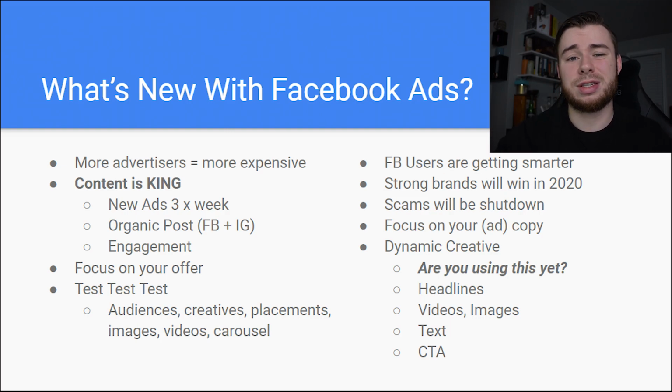If you're seeing a higher CTR, a higher average watch time, and more clicks on a certain video ad or a certain image or a thumbnail, that means that you want to start pushing that thumbnail or that video or that image out to more people on Facebook. You're probably asking yourself, how can I take advantage of this? You can do this by testing 3 ads per week. This is what I recommend, at least 3 ads per week.